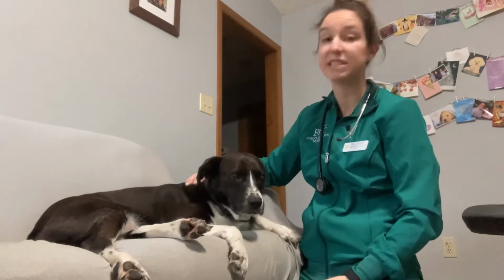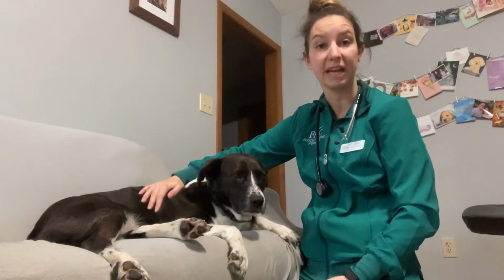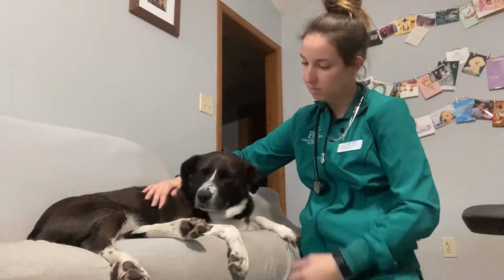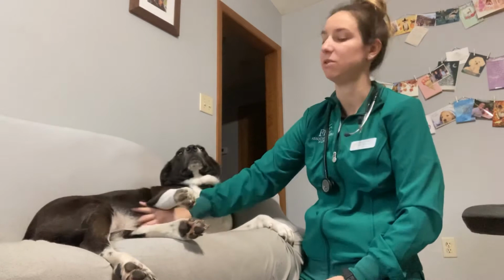If I needed more assistance, she loves the contact, so it would be all too easy for me to just rest my hand and feel her intercostal muscles work as she expands her chest and breathes for me. We're sniffing again. Oh, you want belly rubs? Okay, you can have belly rubs.